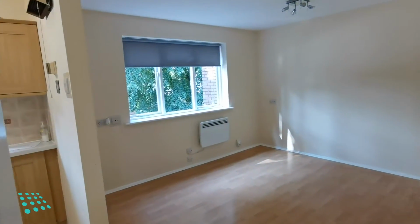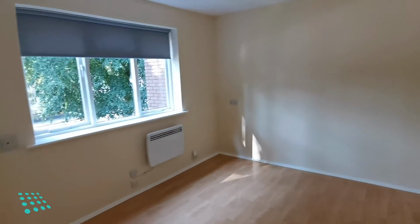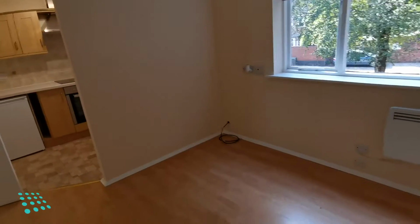Then on the left, we have the lounge. More than enough room for a dining area as well. TV section and stand over there, with room for a large sofa and chair, or a sort of L-shaped wraparound sofa.